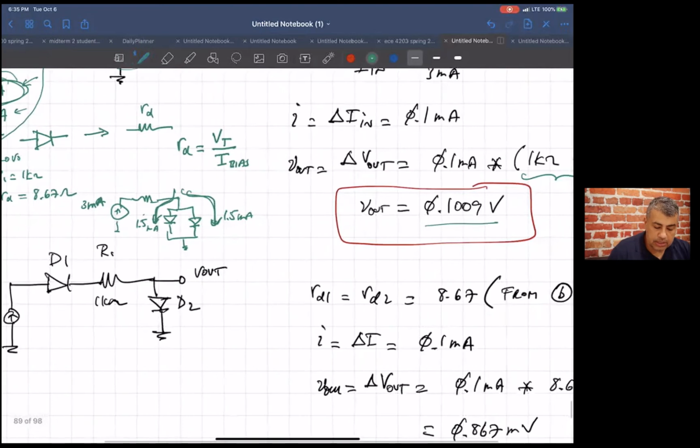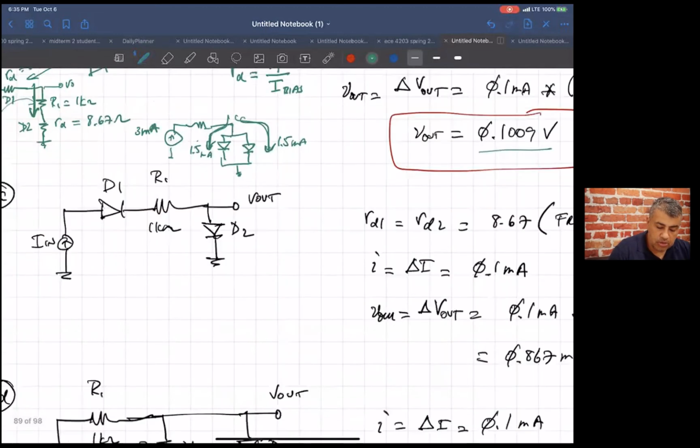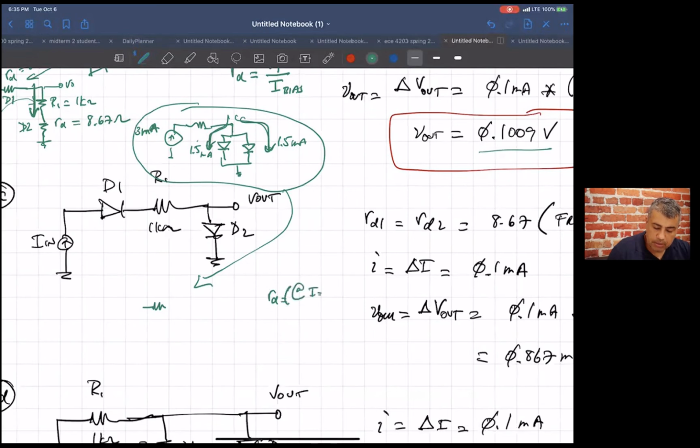At that point, so let's take a look here. So again, I'm talking off the cuff, so hopefully I'm not gonna steer you guys wrong. So let's say we do that and we come out here, and then you come up with R sub D values for I being 1.5 milliamp. Okay, so that's gonna make your R sub D twice as big. So let's say 17 ohms. Okay, so you're gonna have R sub D here and R sub D here. This is going to be 17 ohms. This is going to be 17 ohms.